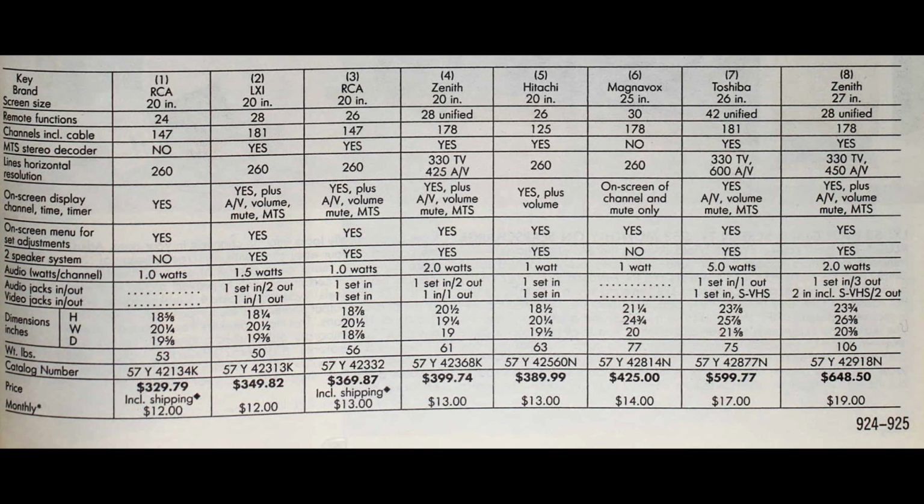And here it is with all the other sets on that page. It's number 2. Notice how it is a 181 channel tuner, while the majority of these other sets were, well, some were 147 channel tuner, 178, 125. Also interesting, it lists the horizontal resolution, the bandwidth. Most of them were 260, which is what this one is. In fact, you'll get to see it in the TV's demonstration mode.